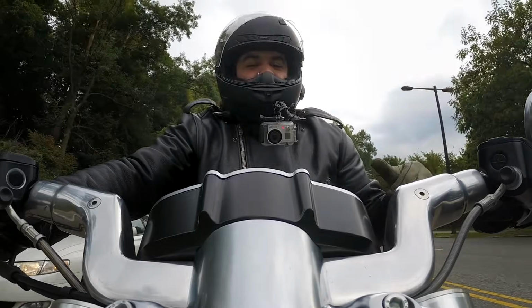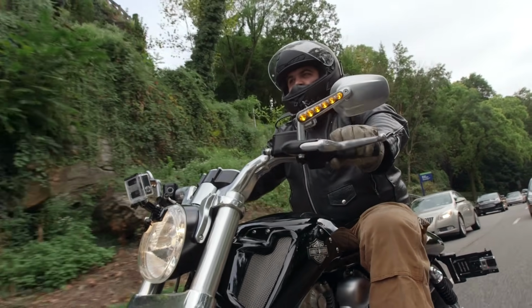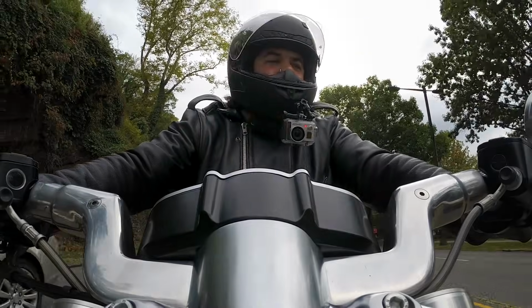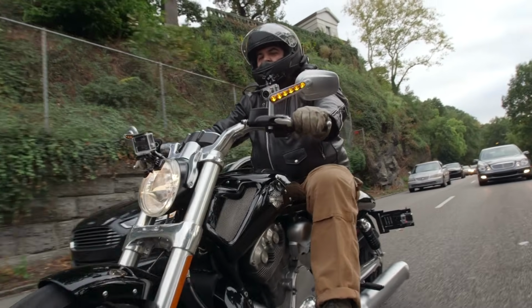But this is actually, believe it or not, showcasing one of the VRod's strong points. Really, this thing could make a pretty decent commuter. I used it for a week of commuting, and I actually really liked it. I used it all weather, so in the rain, it was great. It did a great job stopping, it did a great job sticking to the road. I didn't have to think too much when I was riding in poor weather, and that is part of the commute.